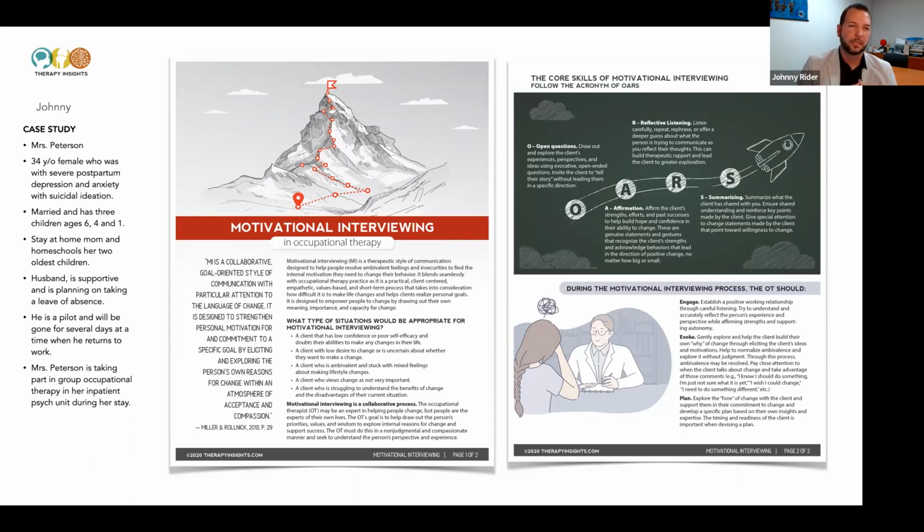So it just gives us an opportunity to explore a little bit deeper and keep that client in the driver's seat as we go through what recovery means to them, what wellness means to them, and how we can support them through that journey.